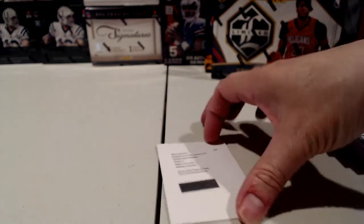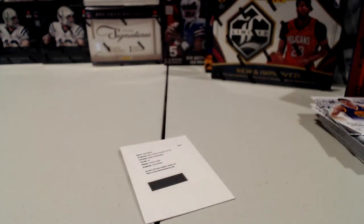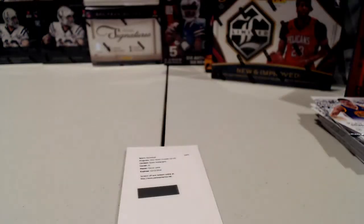All right, what is the card set on this bad boy? Quest autographs. All right. Come on, brother. Where are you in here? What's the number on the card? The next question. 41. 41. Oh, see? And I would have been wrong.